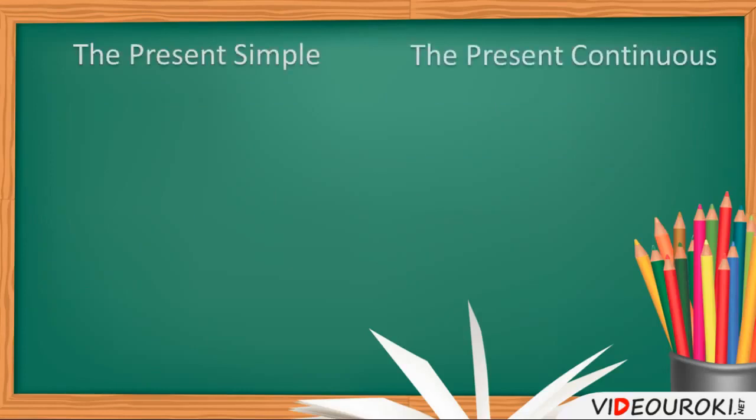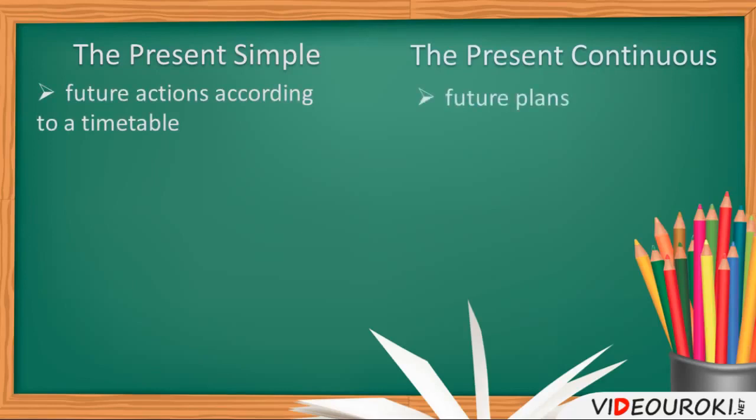The next point. The present simple describes future actions according to a timetable. And the present continuous describes future plans. Настоящее простое время описывает будущее действия, которые происходят по расписанию, а настоящее продолженное время – будущие планы.